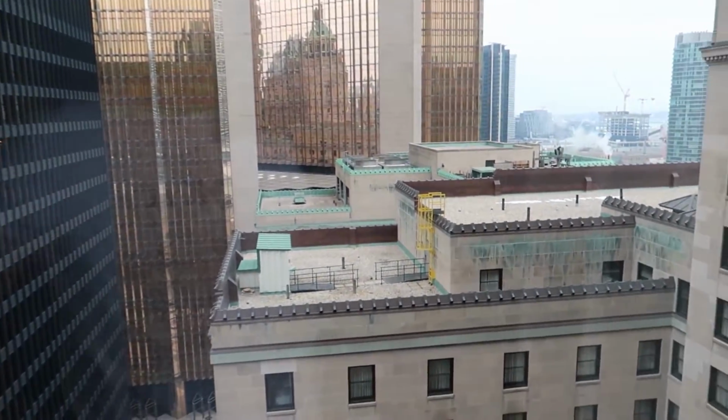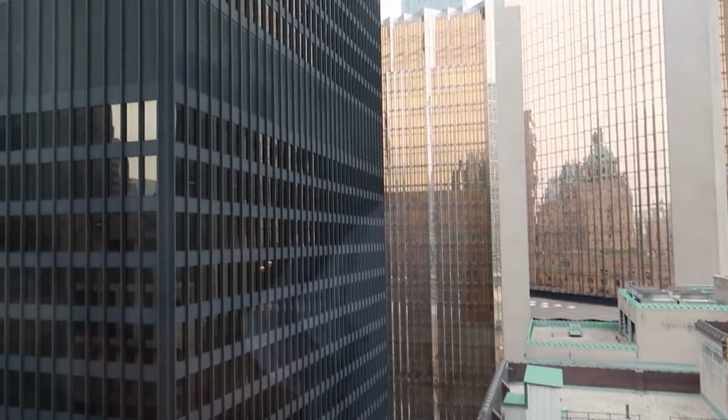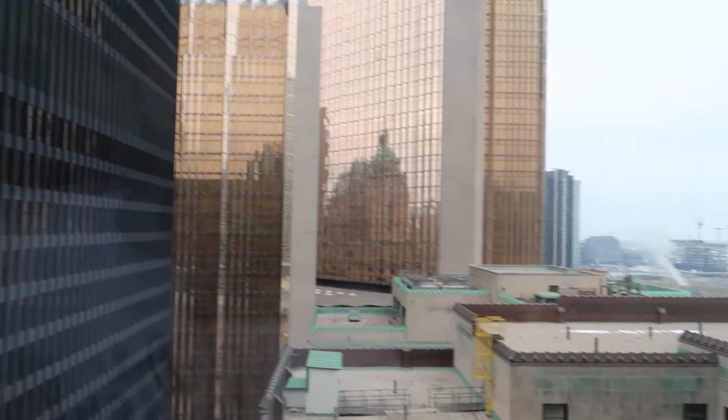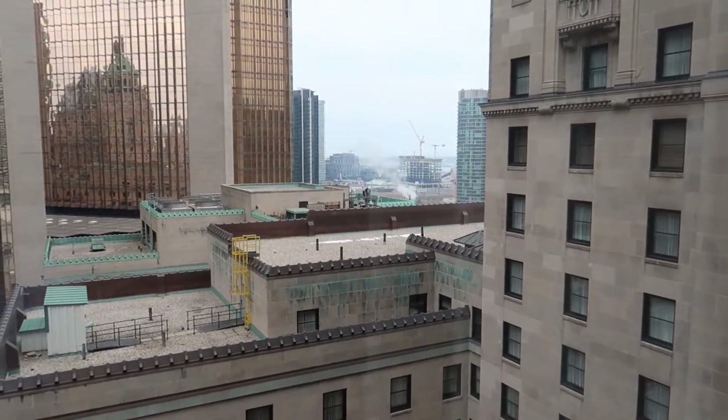So if you take a look over this way, you can take a look at the view that's out into Toronto. So this one looks towards the city. So there's some buildings and stuff in the way. But then you can kind of see down there towards the water. So you got a little bit of a view too outside your room.